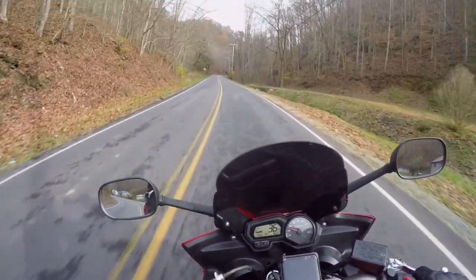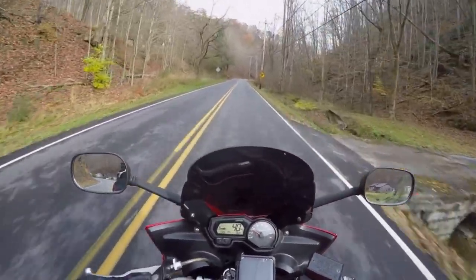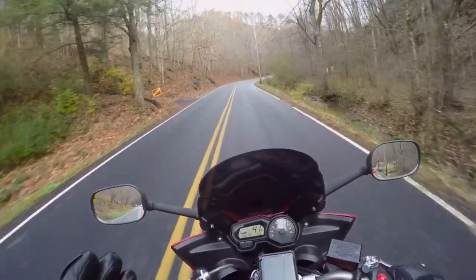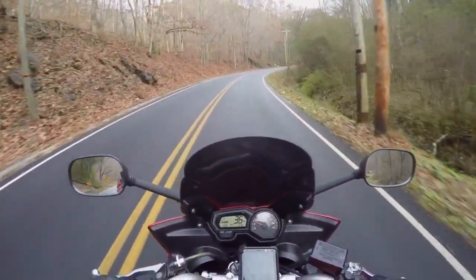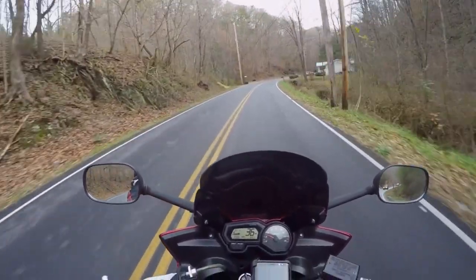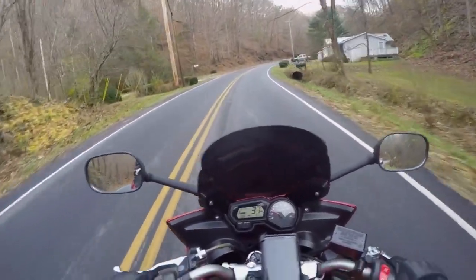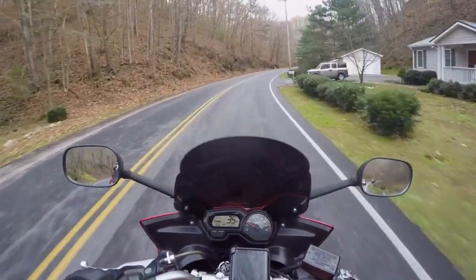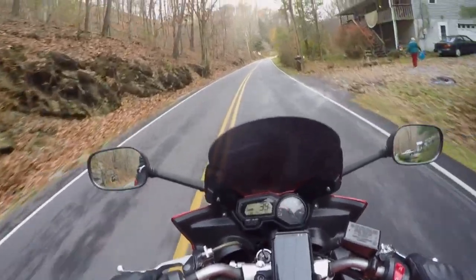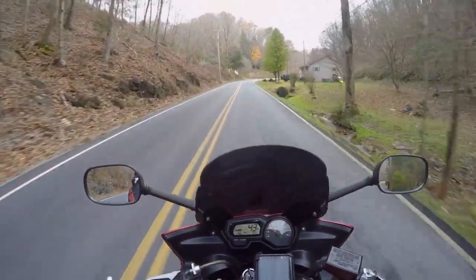But it really bridges the gap, like I said, to find that fine line between lightweight sport touring and full-on touring like the FJR. And it's quite a bit cheaper than the FJR. I think full retail on them is 13 from the factory, and the FJR ES is like 18 full retail. So pretty big money difference.